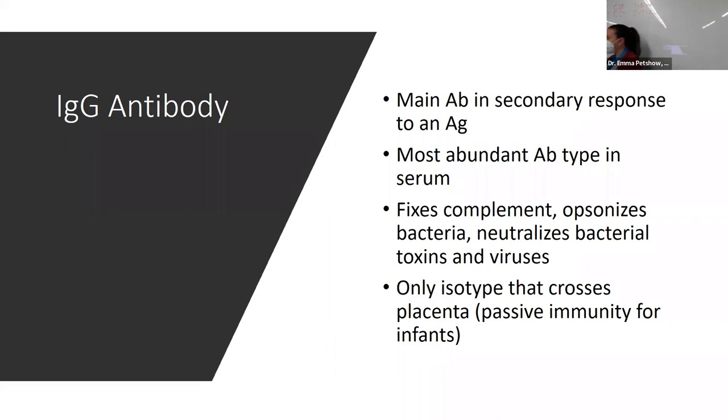So if we're talking about breastfeeding or infant immunity or embryologic, any type of immunity at the beginning of birth, this is going to be your antibody involved in that. It's the only one that passes via placenta. So a fetus is going to get immunity directly from an IgG antibody.